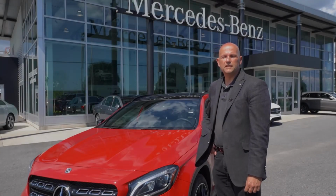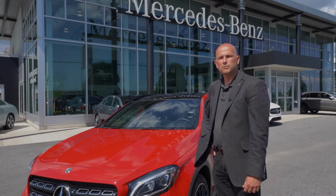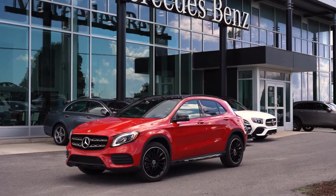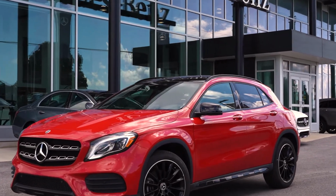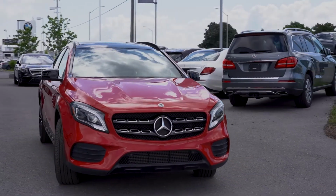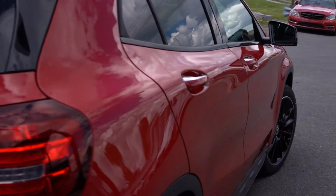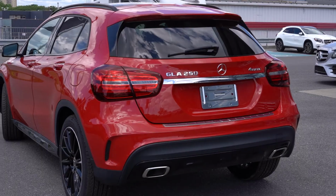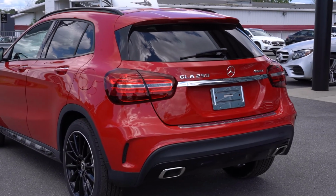I'm here at Mercedes-Benz Kingston with a 2019 Mercedes-Benz GLA 250 in Juniper Red with black Artico interior. Here we have a 2019 Mercedes-Benz GLA 250 with a 2.0 inline four-cylinder, 208 horsepower, 258 pounds of torque. It is shown here in Juniper Red with black Artico.